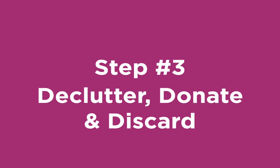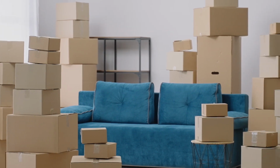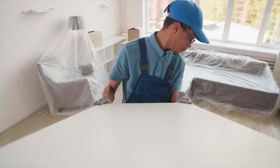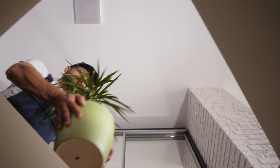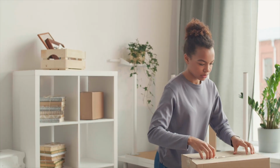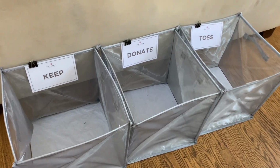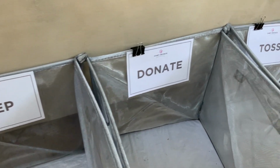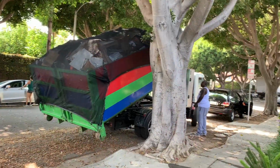Step 3 is to declutter, donate, and discard. Since you're ultimately going to be moving, why pack and pay to move items that you no longer want, need, or use? Consider moving to be a gift. It's an opportunity to review your belongings, edit out what you no longer need, and curate what you want, use, or love. So start decluttering and sort your items into 3 categories: donate, discard, and keep. Get the donations and trash out so all that's left is what you want to take with you.